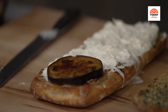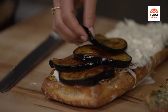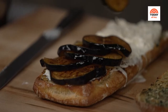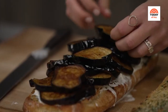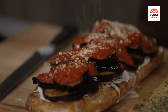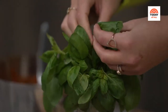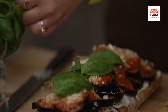We are going to layer on our eggplant, and we're just going to kind of shingle it, because this is really acting as our meat layer. So we really wanna make sure that there is a nice substantial amount of eggplant here. Next up, our warmed sauce. More cheese. It wouldn't be an eggplant parm sandwich without more parm. And last but certainly not least, some fresh basil to brighten everything up.